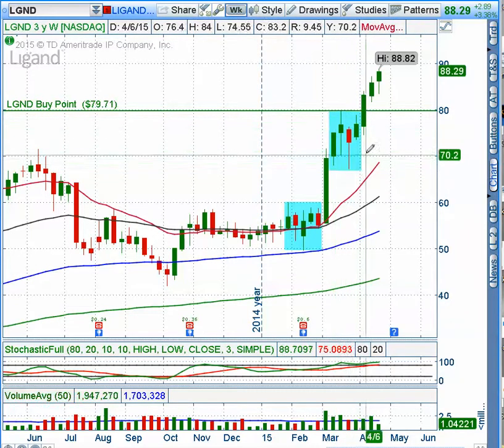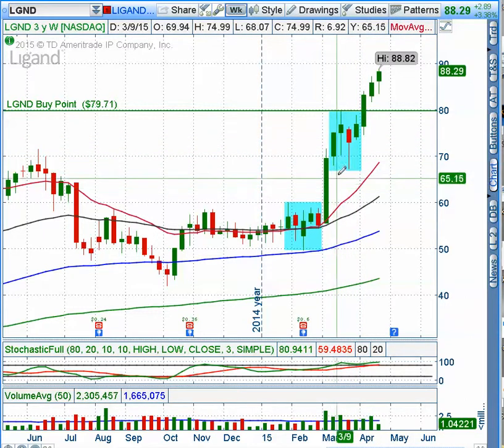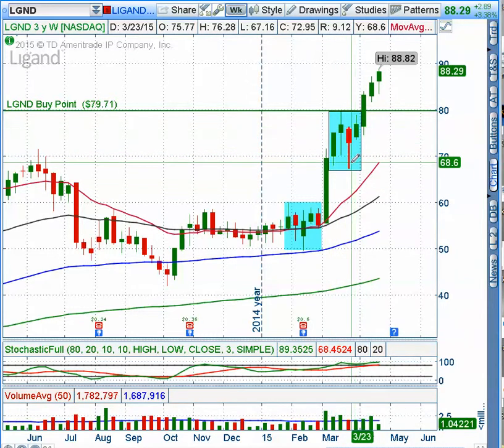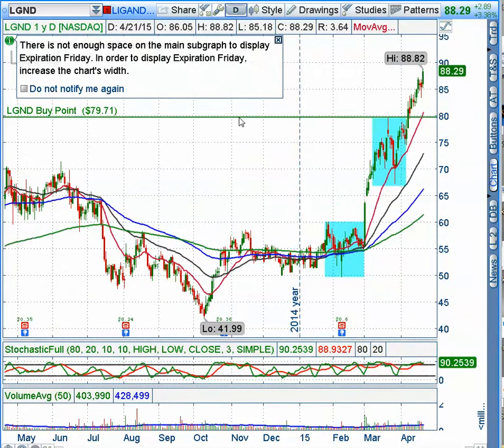That is when it was brought to my attention by Ron. He suggested that we take a look at this because this is a nice 4-week base. It would be nice if it was longer, but at the time that's what we had. This is a very strong stock that had continued to move up. So from the weekly chart we went to the daily chart. Let's take a look at what happened.